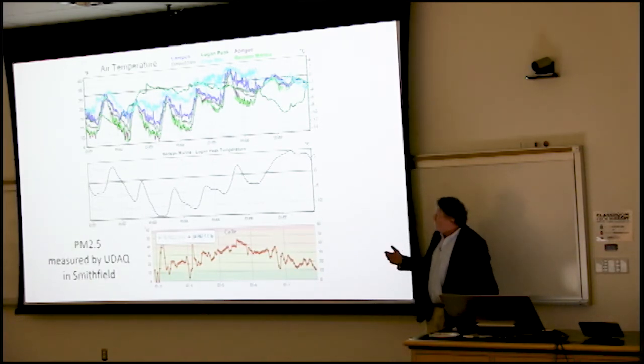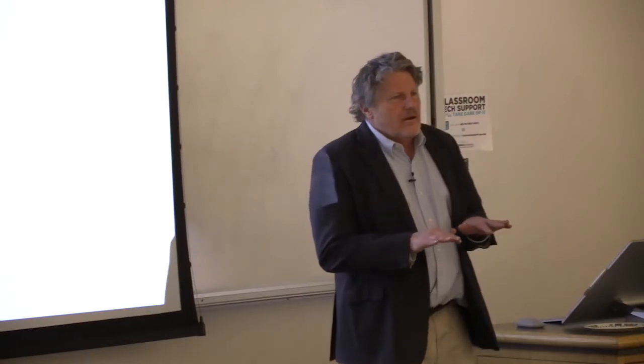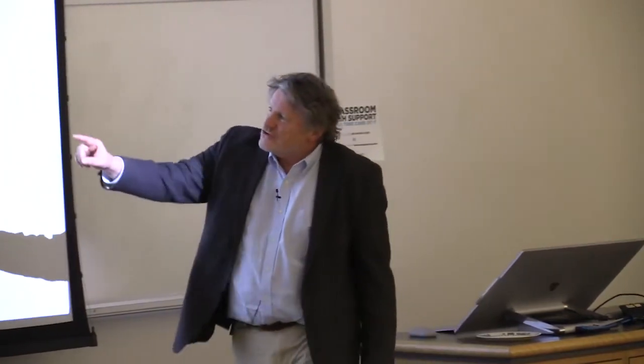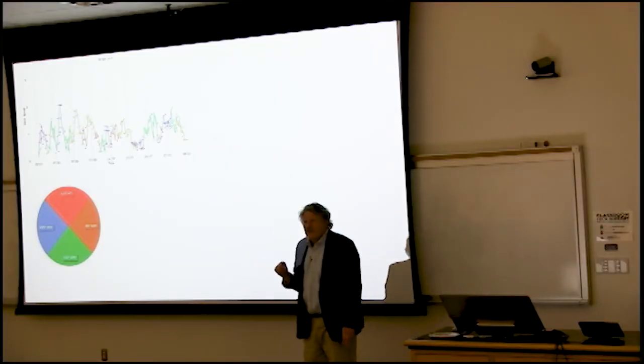So there's mixing in PM 2.5. We've done a lot of work on horizontal mixing. How is it that the air can move horizontally under this skiff of inverted air, but very little vertically? This is a typical night. This happens to be November. There's the wind speed, and the arrows on that show the direction of the wind.